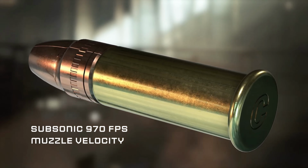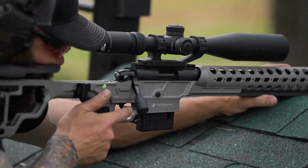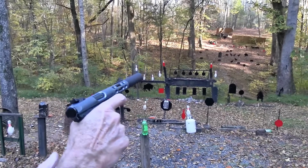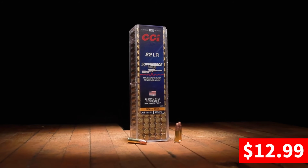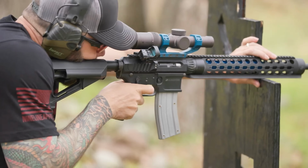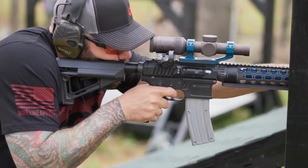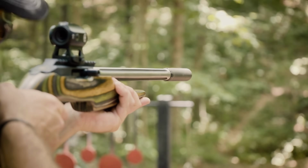The bullet's made from an alloy, hardened lead that lasts longer in your barrel, and coated to keep your can clean. I ran it through my suppressed Mark IV, and it cycled like butter. Accuracy was tight, sub-MOA at 50 yards. At $12.99 for 50 rounds, it's worth every penny if you're into stealth. No hollow point yet, and it might hiccup in old guns with stiff springs, but for suppressed shooting, it's the king. Think nighttime pest control or backyard plinking without the neighbors calling the cops.